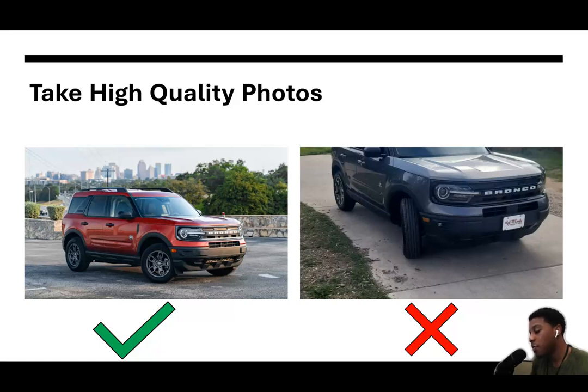People go based off of looks. They judge how things look. So if you look at this car on the left, this is actually my car, by the way. This is a red 2024 Ford Bronco Sport, right? More people are going to book this car on the left, even though with this gray Bronco Sport on the right, you might get better service with this host.